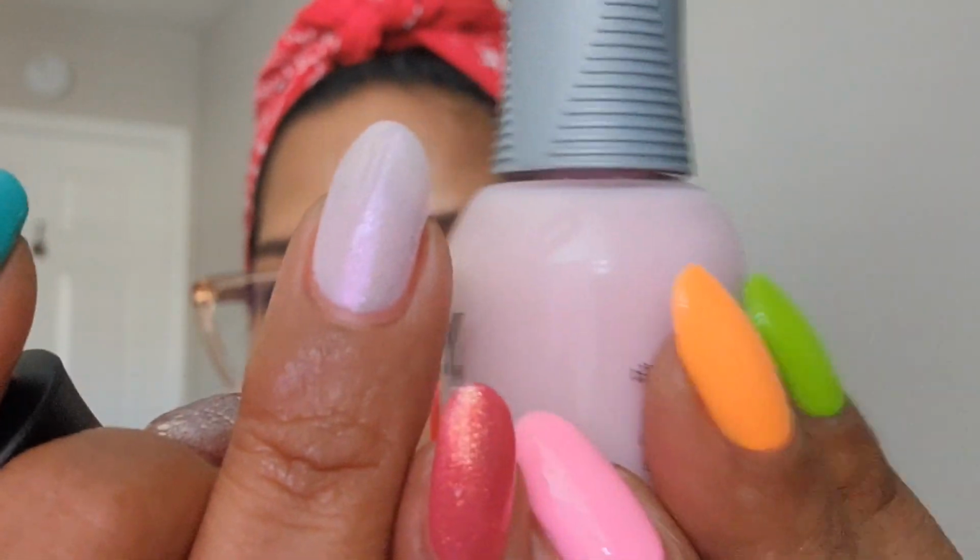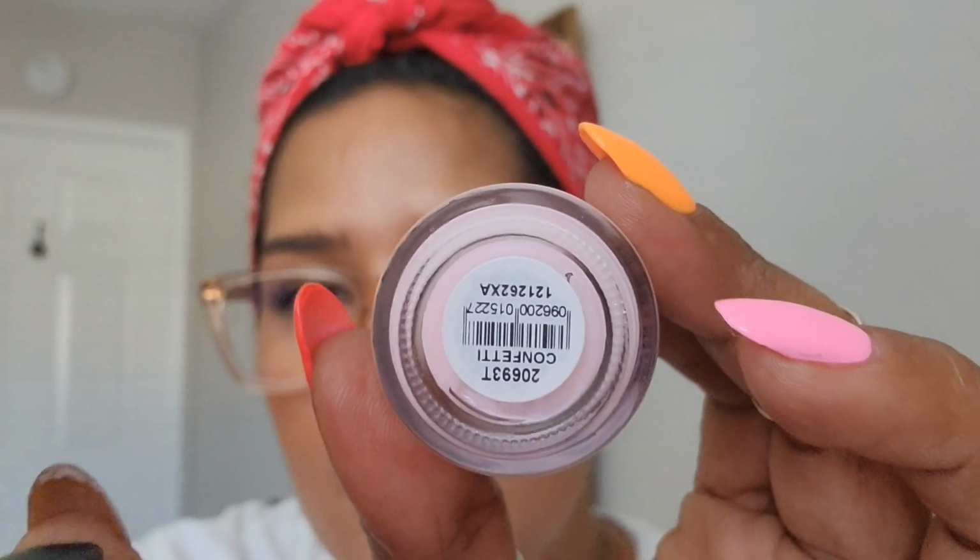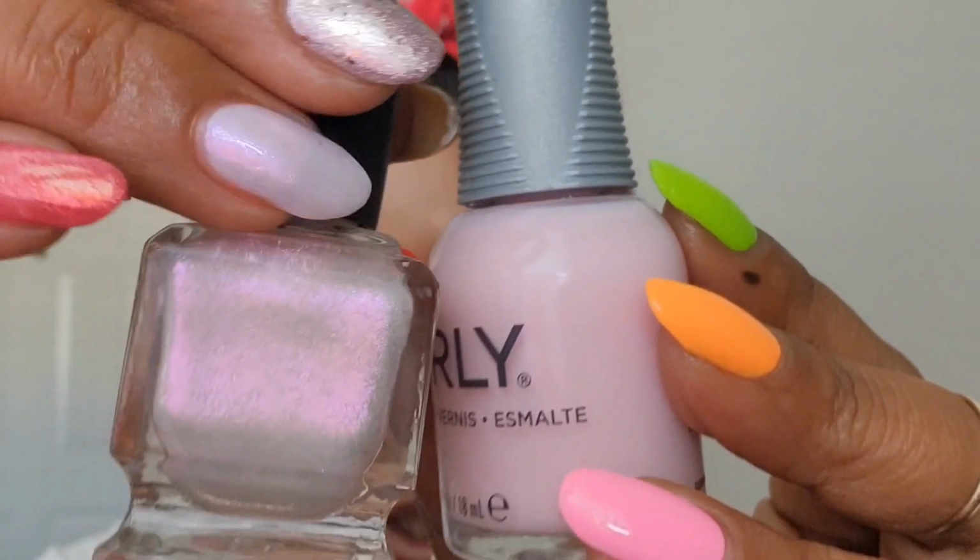And so I'd seen something similar to that on one of the blogs, and so I put it over top of this polish, which is Confetti. I don't know if I mentioned what polish it was, but it's Confetti. So beautiful. I currently have Confetti on my toes right now.